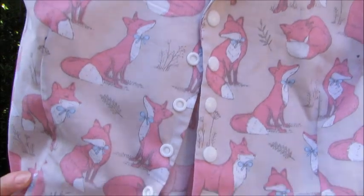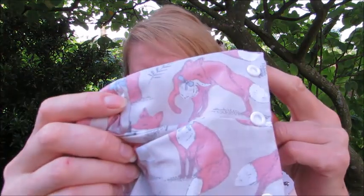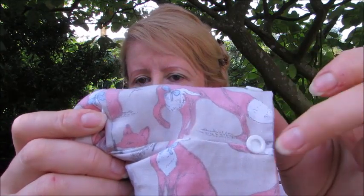I also added snaps to this one, and I did run out of my snaps, so I still need to install one. And also, just for clarity, how I measured, I didn't realise until it got down to the seam there that runs the circumference of the waist and everything, and it fell right on that line.